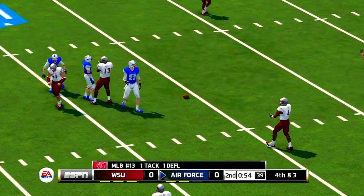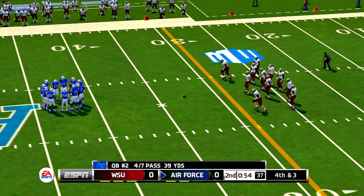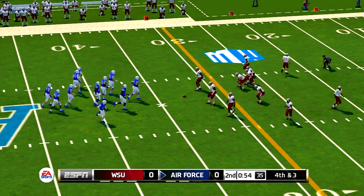Had his hands on it and dropped it. Number 22, the intended receiver on the play. That brings us fourth and three.